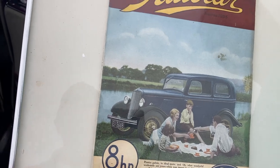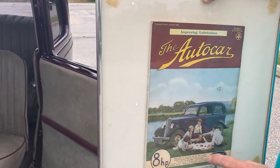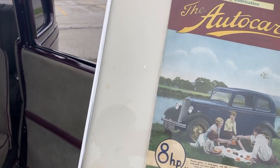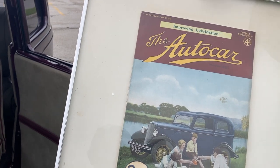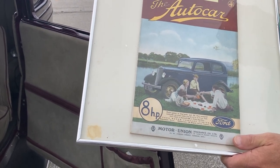Yeah, it is. And you got this where? eBay? This magazine? Yes. Amazing. My brother found it. Kept looking and looking. I love it. And the magazine came from British Columbia, I believe. Yeah. How cool is that?